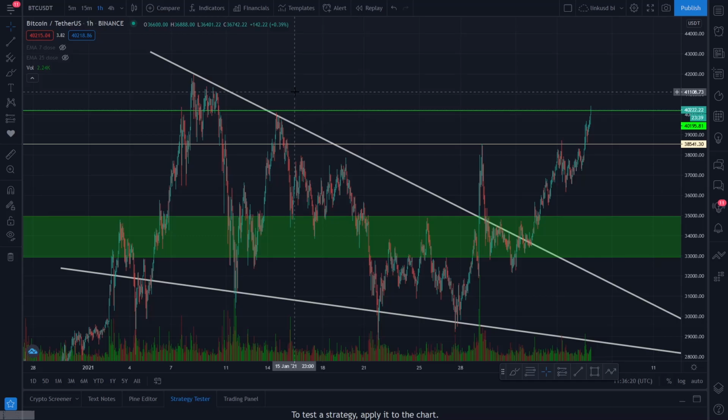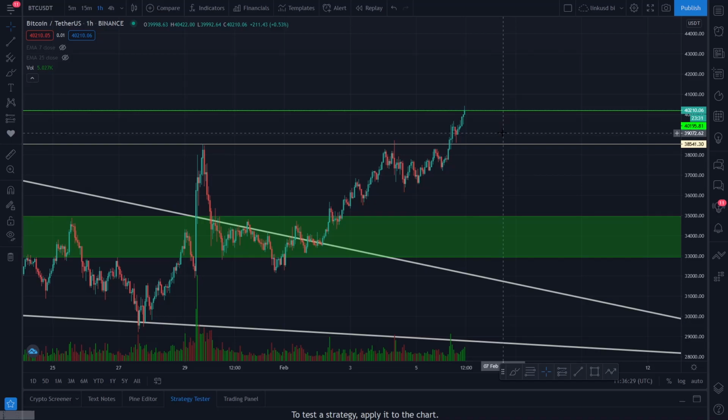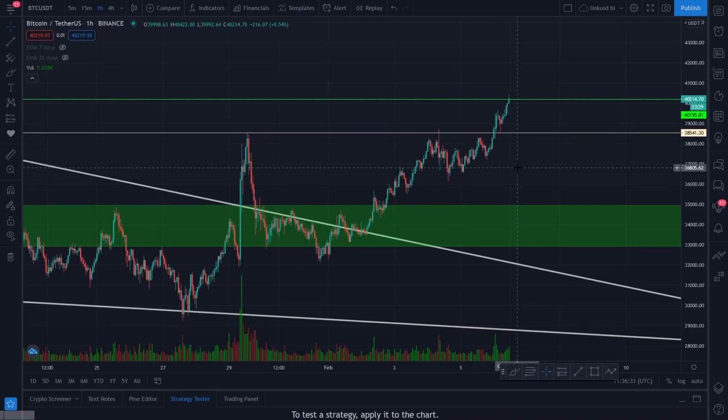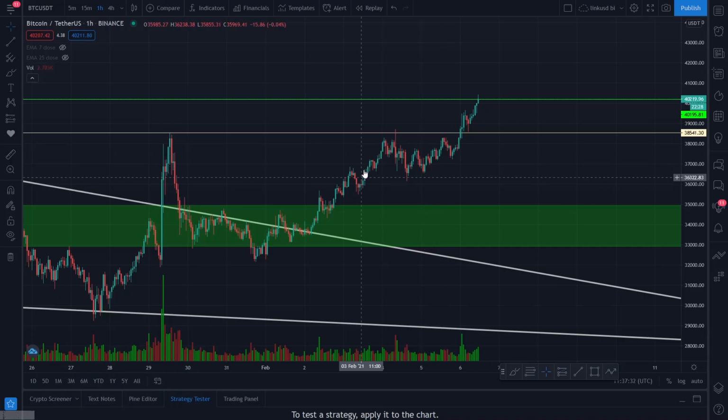So this is a high level of resistance just there at 41,000, but I think Bitcoin potentially could top out. I think it's on its way to 40,800 today, and I'll show you why. Yesterday we was saying that Bitcoin would bounce around this area. I find it tough to break the resistance. Well, it absolutely smashed it. It just flew through it.